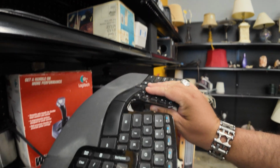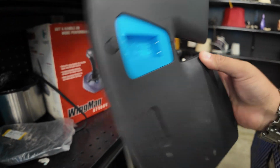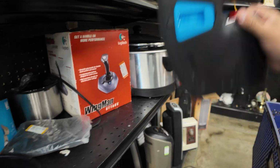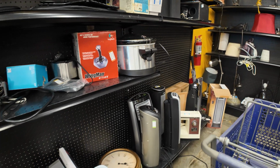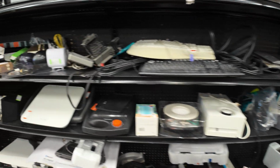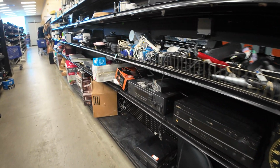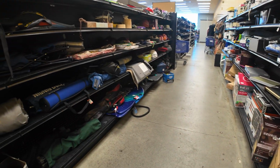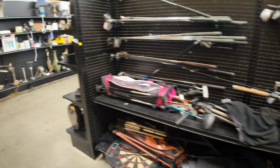Ergo. Microsoft, pretty well used. Oh, doy. First of all, no battery door, and obviously no receiver. And you do need a receiver for this one. It's not Bluetooth or anything. A lot of those, for some reason, they didn't make a little compartment for the receiver, so that's why they always get lost. Okay, let's go try out the back wall.